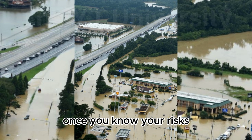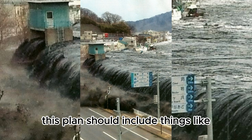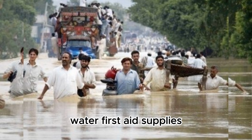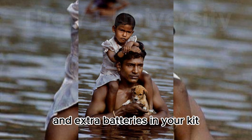Once you know your risks, you need to have a plan in place in case a disaster strikes. This plan should include things like where you'll go to evacuate, how you'll contact your loved ones, and what supplies you'll need. Number 3. Assemble an emergency kit. Your emergency kit should include things like food, water, first aid supplies, and a flashlight. You should also have a battery-powered radio and extra batteries in your kit.